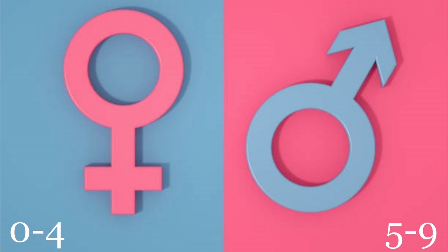If the number lies between 0 and 4, this means that the person is female. If the number is between 5 and 9, that means the person is male. However, according to Quartz Africa, there are more than 530,000 South Africans who identify as non-binary.